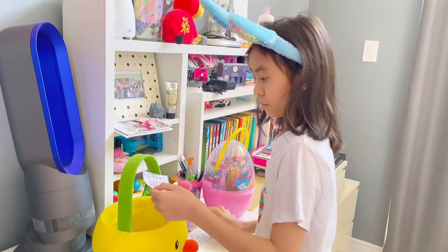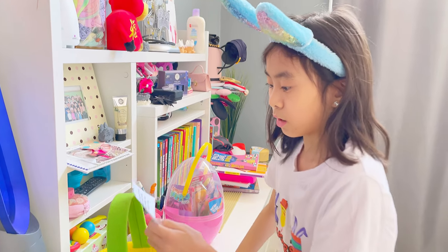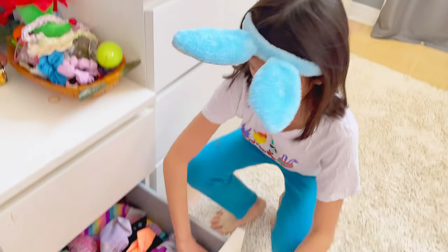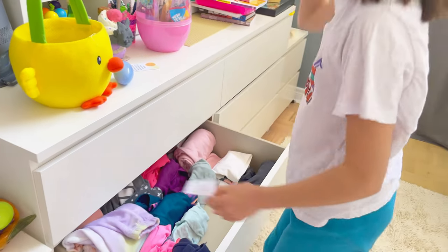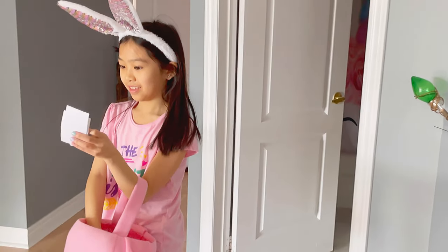I'm hiding with your pants and socks. This hiding place really rocks. Pants. Know what? My pants. It's not anywhere, Mommy.